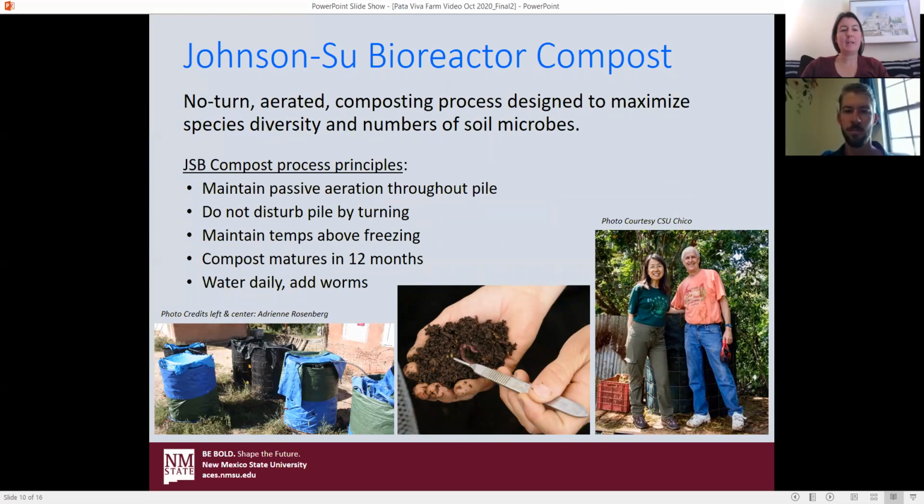So Bryce had mentioned the Johnson-Su bioreactor compost. So we wanted to take a few minutes to explain what's unique about this compost and what the benefits we hope to see from it are. So the process was developed by Dr. David Johnson, who's an NMSU researcher, and his wife, Wei-Chin Su Johnson. And the basic premise is that this no-turn aerated composting process is designed to really maximize species diversity and numbers of microbes within the compost.